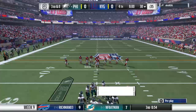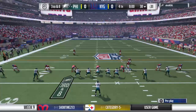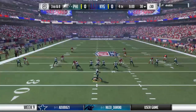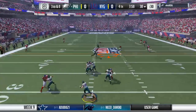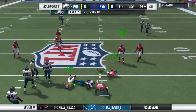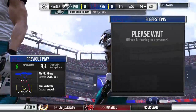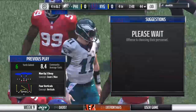Seventh play of the drive forthcoming on 3rd and 8. Now Wentz on 3rd down. Green Beckham has it over the middle, and he'll get up near the 45. They'll spot it at the 44. It'll be a gain of 6, and that's going to bring up a 4th down.